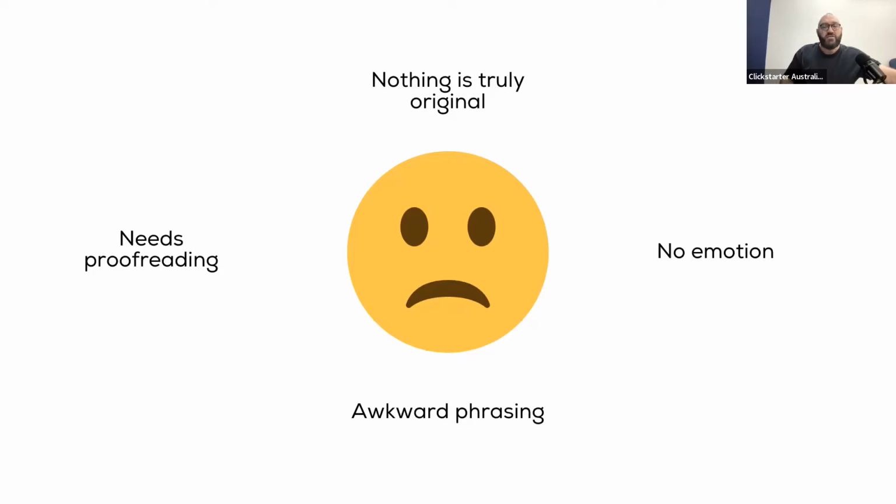Sometimes it feels like there's no emotion to it, and rightly so. It's AI. It doesn't have emotions. So that sort of emotional, heartstrings-tugging kind of language that we use as humans, it hasn't quite perfected that yet, but it's getting very close.